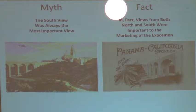But in fact, both views were equally important and equally depicted in postcards, flyers, and posters that were promoting the 1915 exposition. So both sides of the bridge are important. Both sides of the California quadrangle are important.